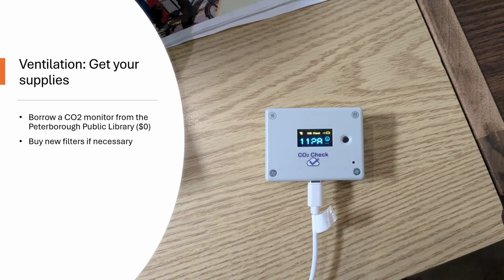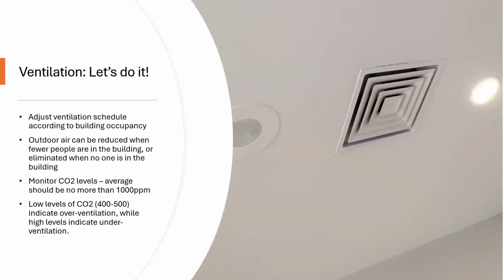This is a good tool, and I'll talk a bit about how we use it in the next slide. If you have a system with filters that are not being changed or replaced, you may need to buy new filters. The cost would depend on the system. But it's mostly about programming it correctly if you've got some kind of programmable system. You want to adjust the schedule according to the building occupancy. If you have times when it's very busy, you're going to want to ventilate more. And if there's times when there's only a couple of people in the building, you can probably reduce your ventilation a lot.